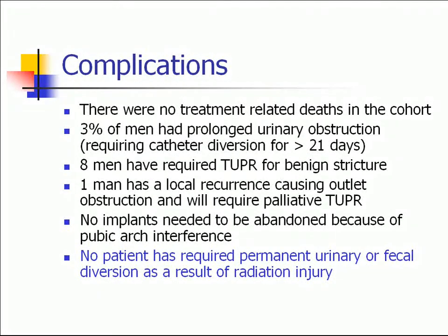There's a patient that Larry's seeing shortly who has quite a bad local recurrence causing outlet obstruction, and he is certainly going to require a palliative TURP. No implants needed to be abandoned because of pubic arch interference, and no patient has required permanent urinary or fecal diversion as a result of radiation injury.